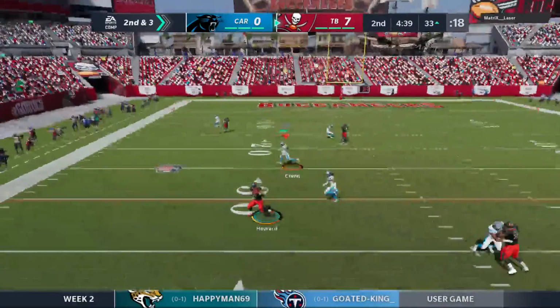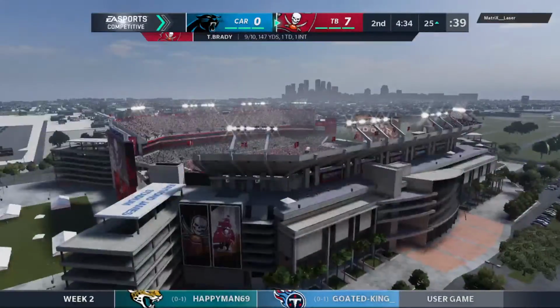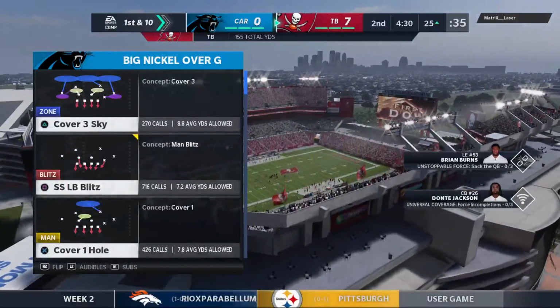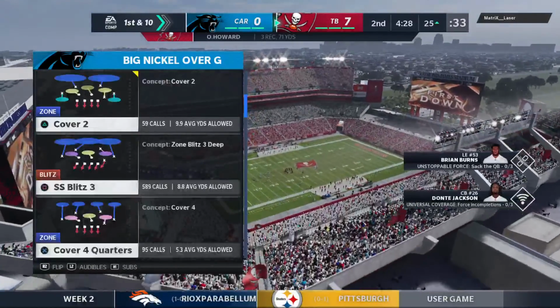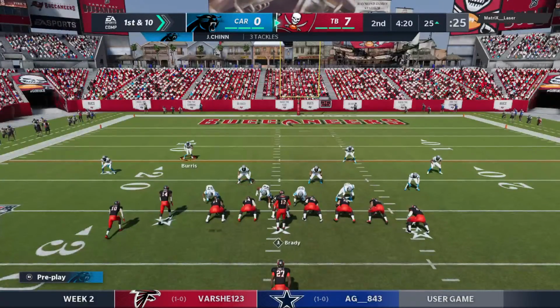Throwing on 2nd and 3. Brady. Open man is Howard, the tight end. And he's able to get it down to the 25-yard line. That one a first down pickup of 8. Catch number 100 for his career right there, and it's good enough to keep the chains moving.